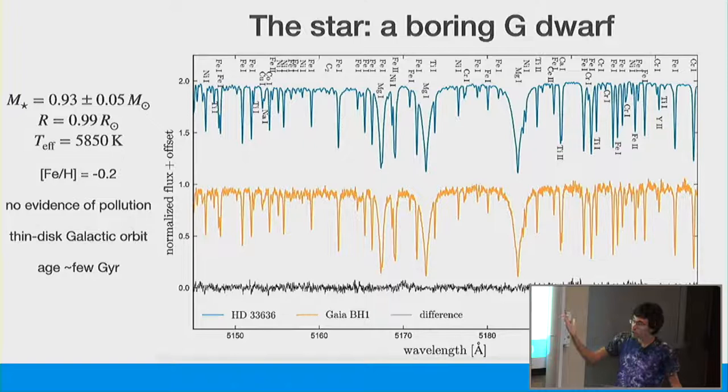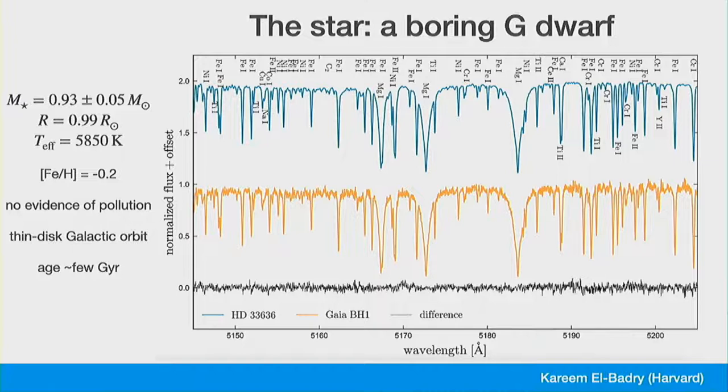The star is in basically every way except its companion unremarkable. It's about the mass and luminosity of the sun, close to solar metallicity. The spectrum, which is shown here and compared to a standard star spectrum, is indistinguishable from the spectrum of any random G star that you pull out of the disk.